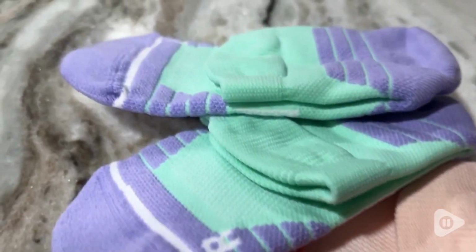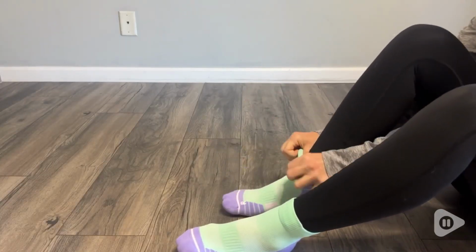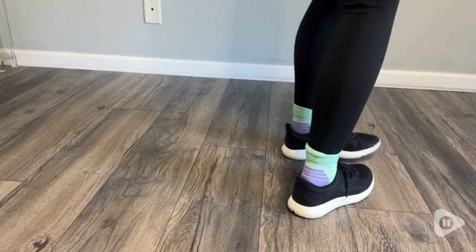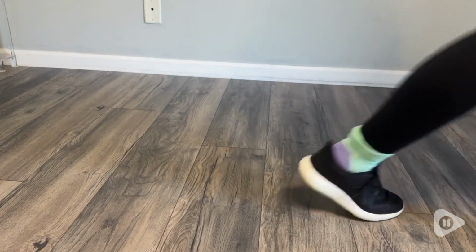The socks are a great fit. I am a size 8 and I find that they fit perfectly. They don't ride down into my shoes, but rather they stay in place anytime that I'm wearing them.